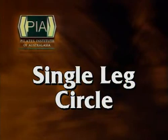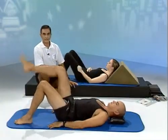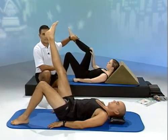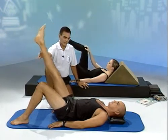The next exercise that we're going to do is the single leg circle. So placing both legs on the ground, place the right leg up into the air. In Brooke's case, the hand is on the knee because if the leg is too tight, the hamstring will start to pull on the back. And it's a small circle around, breathing out and breathing in.